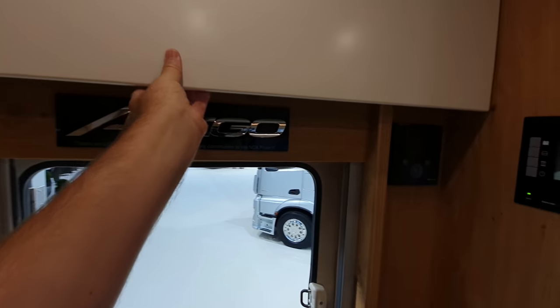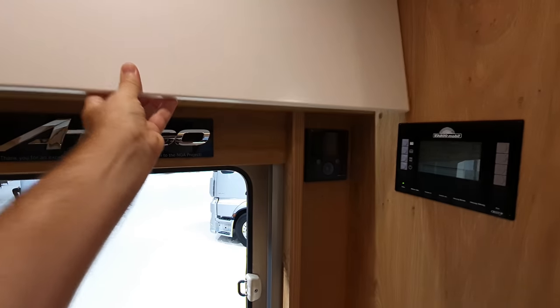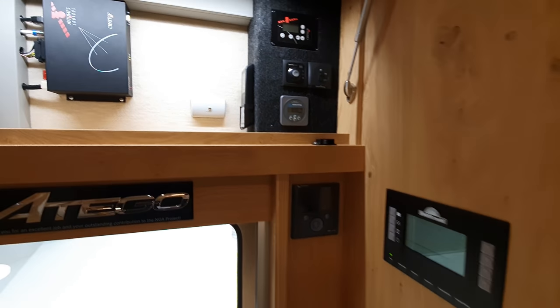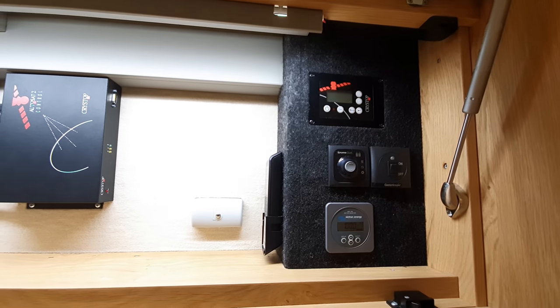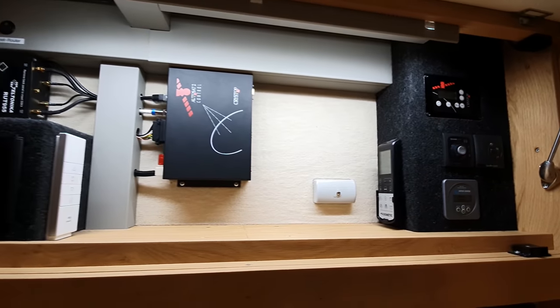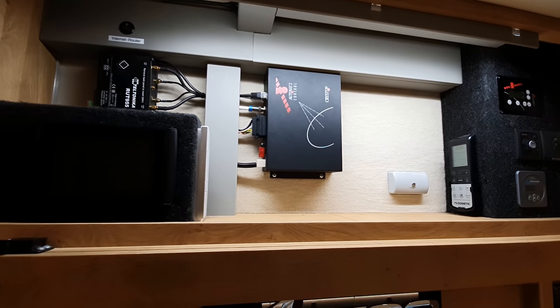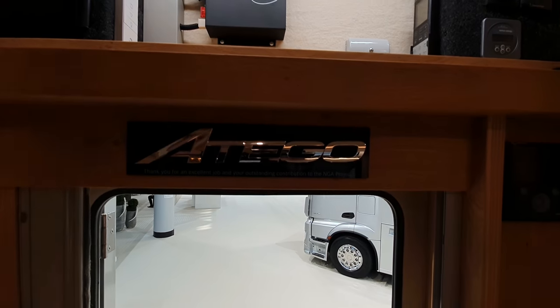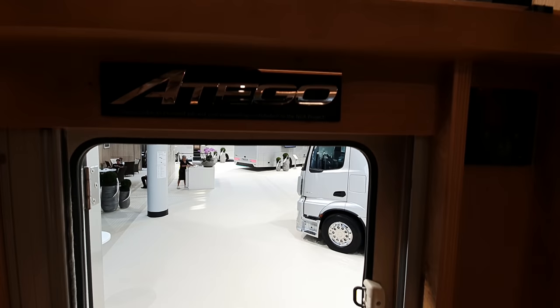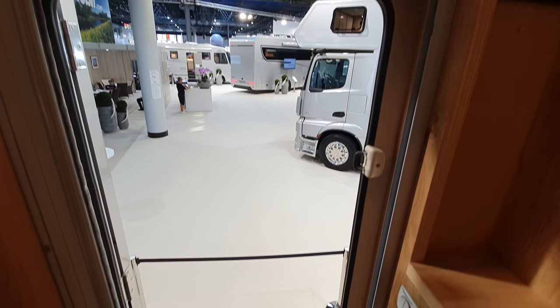An interesting feature is there's an engine heat exchanger which allows you to actually keep the place warm as you are traveling in winter. There's also underfloor heating in the living room with thermostatic control. Each individual room of the three of them does have separate heating controls.